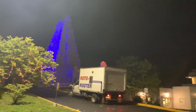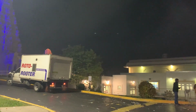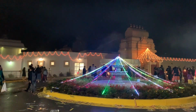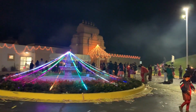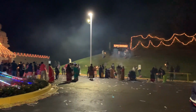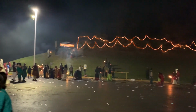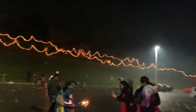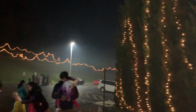You can see the whole temple is decorated with decorations, lights, and streamers. And they did a really nice job on decorating because they worked really hard. And you can see the fountain is decorated with light streamers going up and down. And you can see from here that the Happy Diwali sign is decorated on a pole. And you can see the trees are decorated with lights.